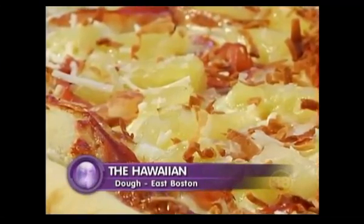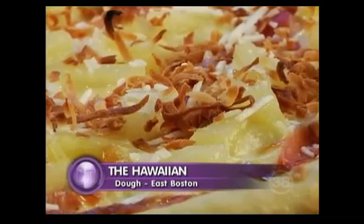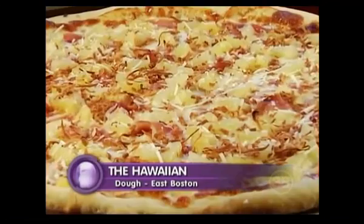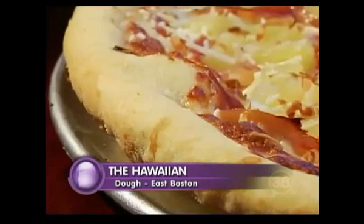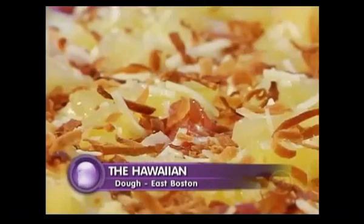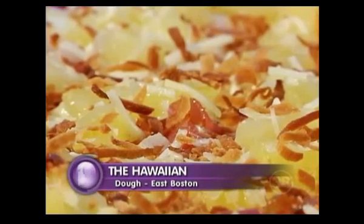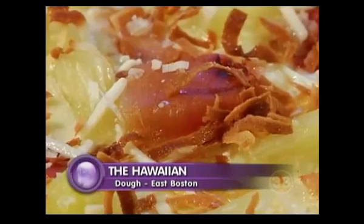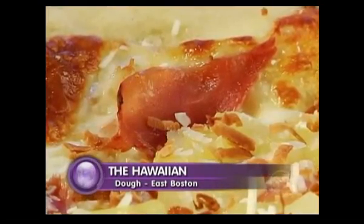Well, so the secret of this one is it starts with an olive oil and garlic base, so it's no red sauce. Red sauce and pineapple is a little bit different. But so it starts with a white base, and then we do a fresh mozzarella, but then pineapple, prosciutto. But the key is you put the coconut on first, and it goes in the oven and it toasts. The toasted coconut. That is the secret, absolutely.